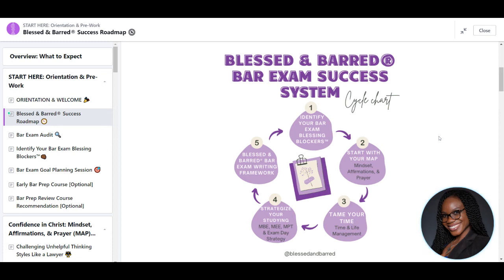As I said at the outset, it's a cycle. You may go and revisit some things depending on what your bar exam blessing blockers are. You may start with your map and then skip to strategize your studying because maybe your time management is pretty all right. You really need to get it together on some of this other stuff. Then you'll go over here. And then you'll skip back over to here. And then you might be like, ooh, you know what? I've been procrastinating. I do need to go tame my time. And then you'll come back over here. So as you can see, it is a holistic system for success on the bar exam.